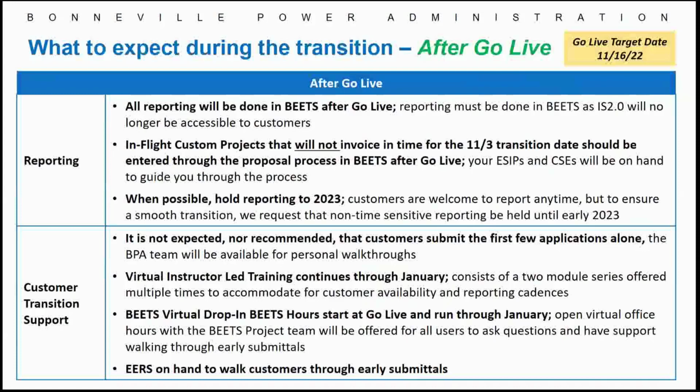As far as transition support, while we're providing all of these different channels for giving you support, it is not expected that at the point you go through the virtual training that you will be able to submit applications alone. Now, BEETS is very intuitive in a lot of ways, but there is a learning curve. So we are accommodating for that by providing really on-demand, one-on-one support and drop-in office hours. You should all plan to use those as a resource, and we will work as hard as we can to get you through the process quickly until you feel a higher level of comfort.